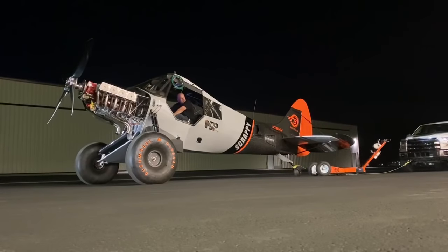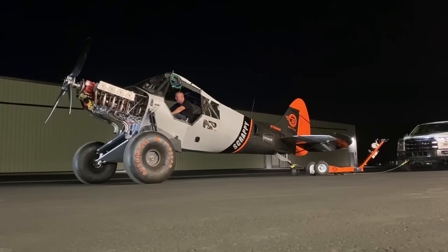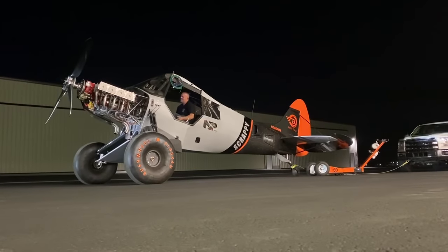Why is it always in the middle of the night starting an engine up for the first time? That's when you're worse. Good point.